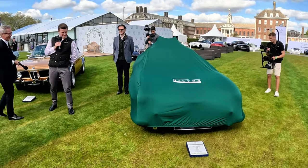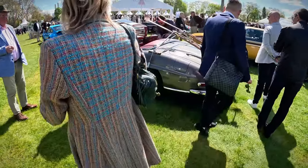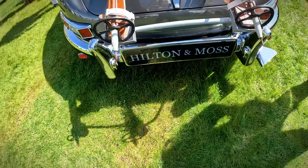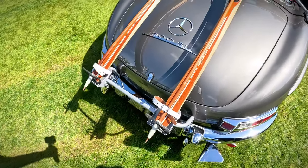Morning, thank you. Yeah, it's quite a special car, this one that we've had in the works for a little while now, behind the scenes. It's a car that we restored for a client of ours, and it's now coming up for sale after being enjoyed for a good few years. Matt, I'll let you take the cover off so everyone can have a look.